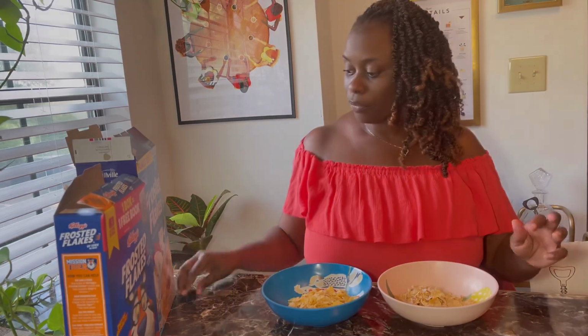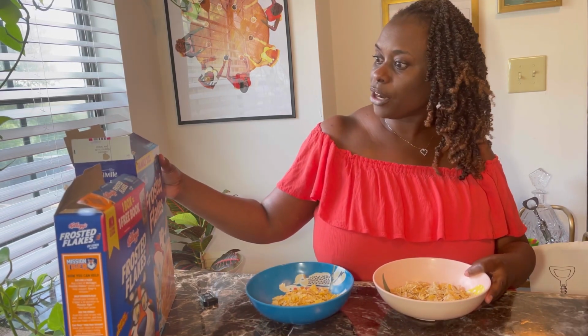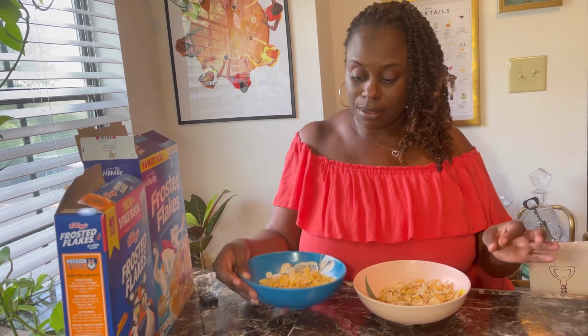But to me, like I said, I eat the Aldi brand. The brand is called Millville Frosted Flakes. When you do add the milk to them, the flake does stay crunchier longer. You know, it's kind of a race against time when you add milk to your Frosted Flakes. You kind of have to eat them fast or they'll sog up on you. But I don't even have to taste these, but I will taste for you all's benefit.